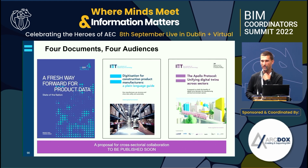So the four documents I'm talking about: this first one I think goes back to 2018, and that was commissioned by UK BIM Alliance, a fresh way forward for product data. So it was really looking at the product data. Then there was a document which was following up, a plain language guide. It was a plain language guide for manufacturers.